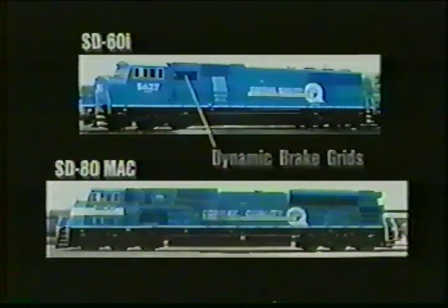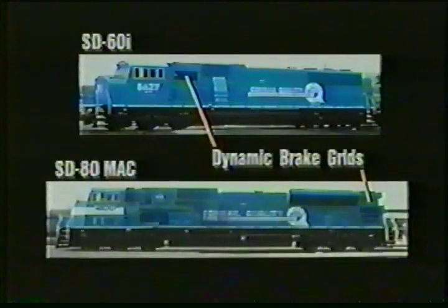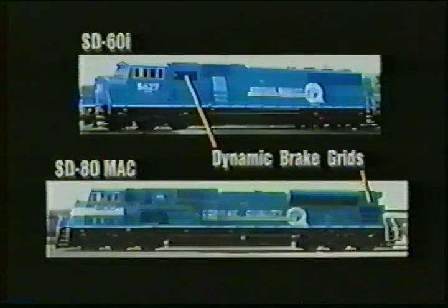Here's another difference. The dynamic brake grids are right behind the cab on the SD-60i. They have been moved to the rear of the locomotive on the 80 Mac. This allows better airflow to the grids and moves a source of noise away from the crew cab, improving the quietness of the whisper cab.